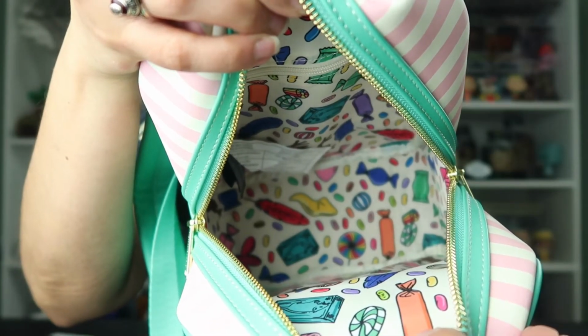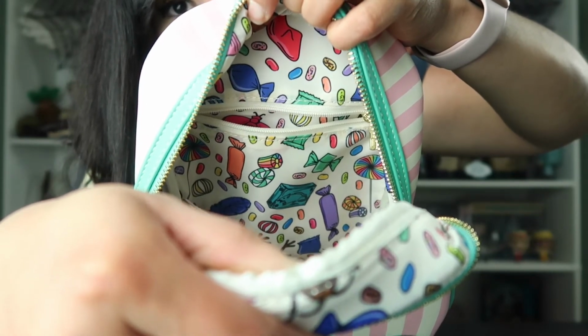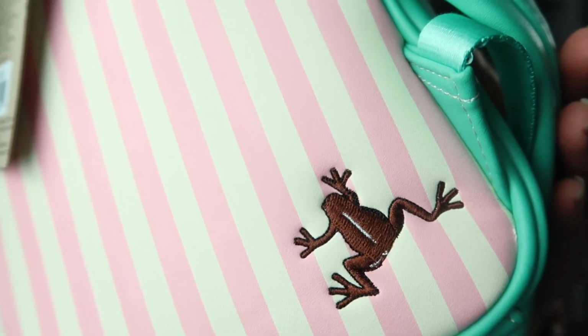So it looks like we can probably fit a small water bottle and let's say my camera, which would typically go in here. So we do have a decent amount of space in here, and it looks like the lining on the inside is the same as the lining on the inside of the outer pocket. So let me show you a closer look. And it also has an inner zipper. And this is the back. I think it's super cute. We have another chocolate frog right here. And if you look closely, that chocolate frog gets embroidered into the bag.